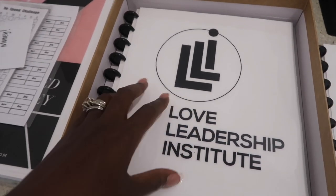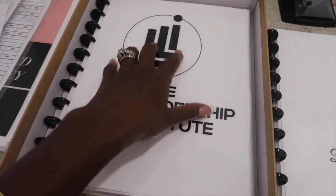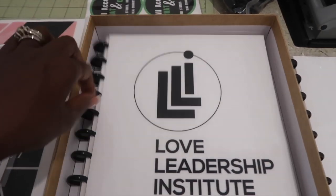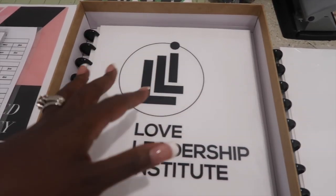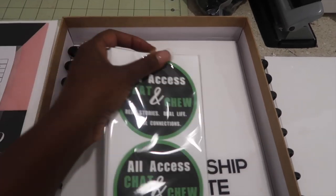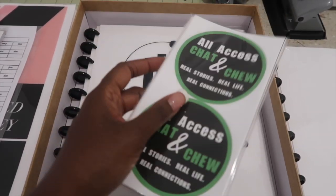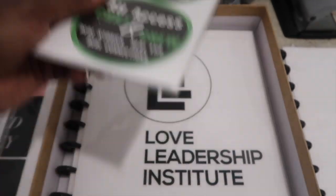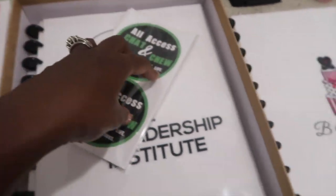This is another journal that I created. The event is tomorrow, so I'm going to get some tissue and put it in this box so that it can be nice and pretty. I created these labels, and so I ended up having to create 30 of them. So I have them all packaged up and ready to go for an event for tonight.